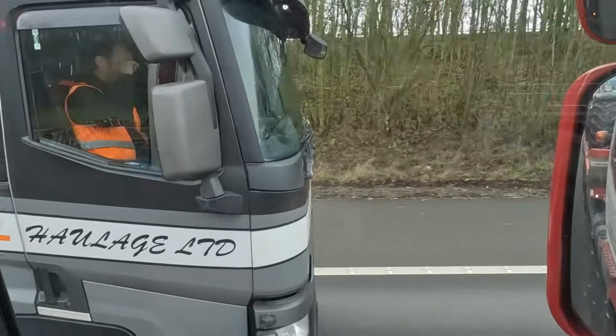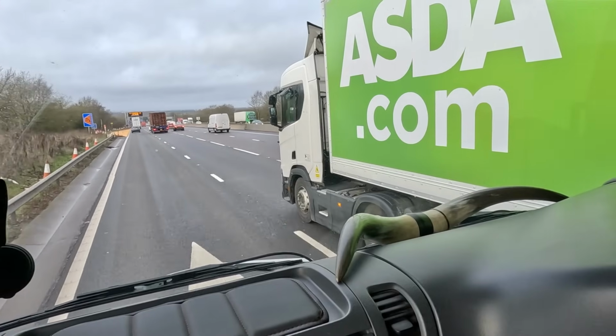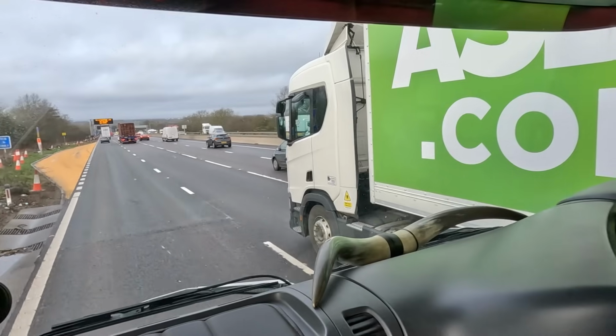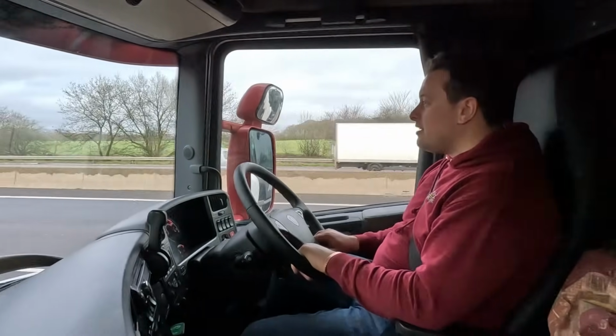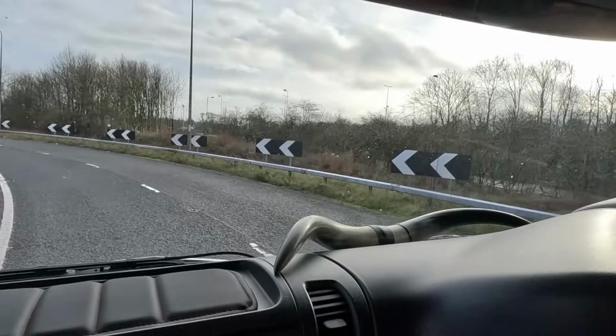Tanktastic. He's rubbing his eyes, he's tired. Oh, Asda's on the retarder. We're not quite sure what Asda's thinking of doing. Just sat in the second lane. Oh, he's got his headgear on. He looks like a pilot. What an absolute idiot.